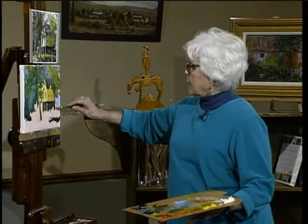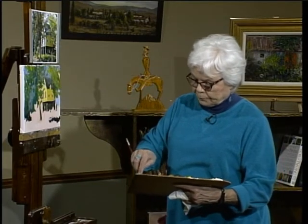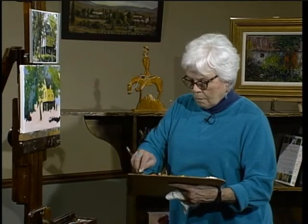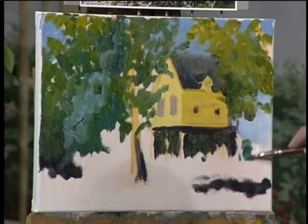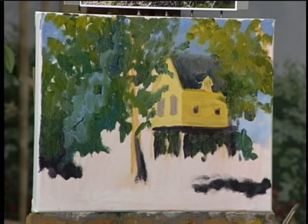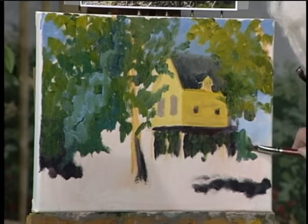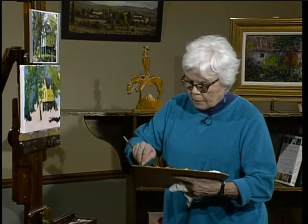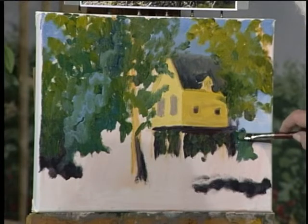All right, now back in here we have the dark green again. Alrighty, back in there. No, that's not dark enough. Let's see here, getting a little too much paint on the brush. Let's just take some of that off and start over with a little darker green. There we go. That'll do it.